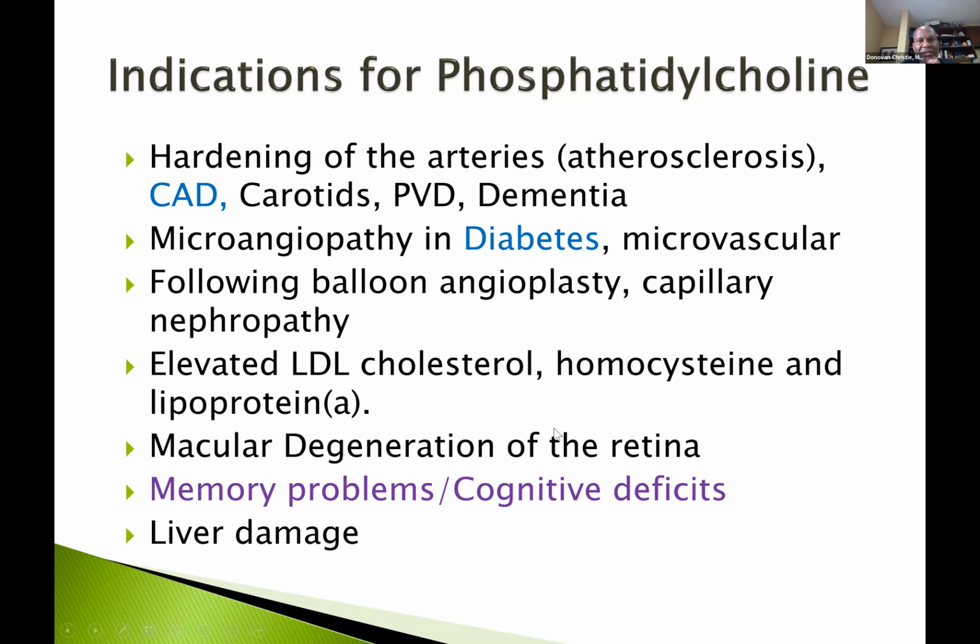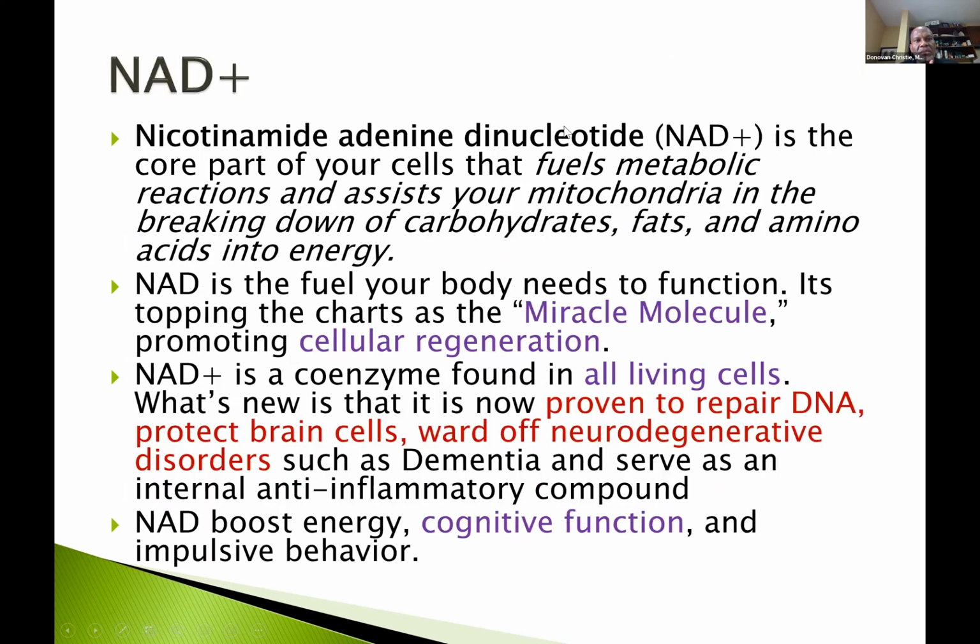It's fat soluble. It's in every cell membrane, and all you're doing is just pushing the ratio over to a positive amount without the body having to make it. You're just giving it more, right?